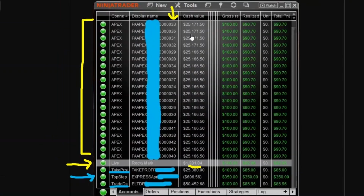So you can see here on the cash value, I'm glad that we're finally back to above 25,000, right? After a horrible week last week, we were able to bounce back, and you can see the profits here are ranging from $166 to about $171.